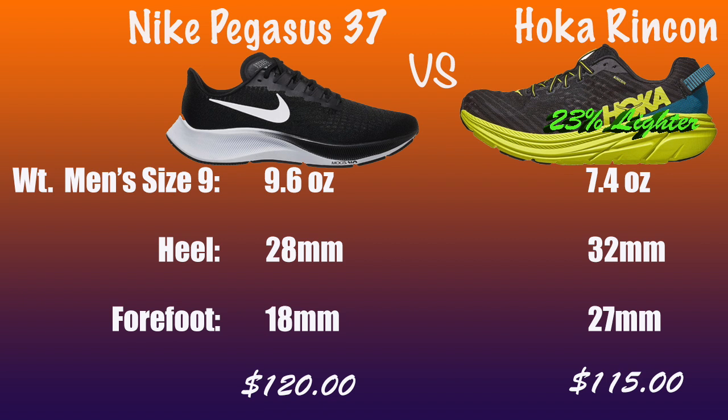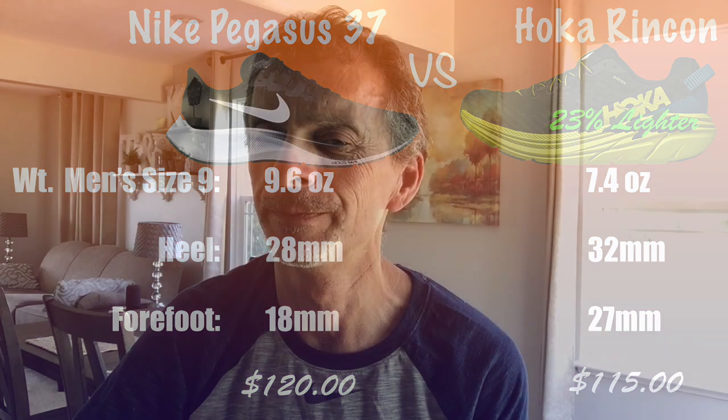The Hoka Rincon has EVA foam from heel to toe, and it has a 32 millimeter stack height in the heel and a 27 millimeter stack height in the forefoot. So it's fully cushioned from heel to toe.